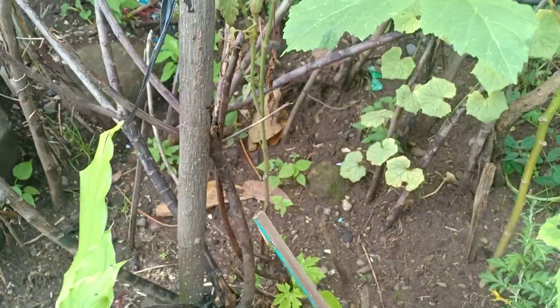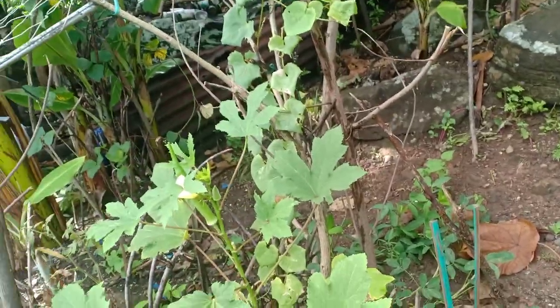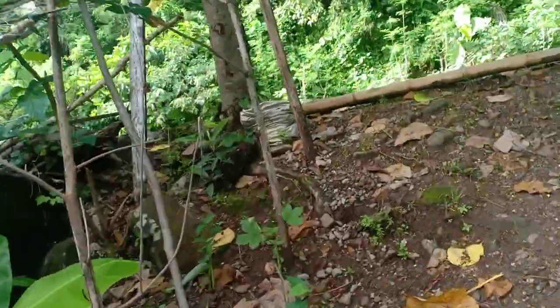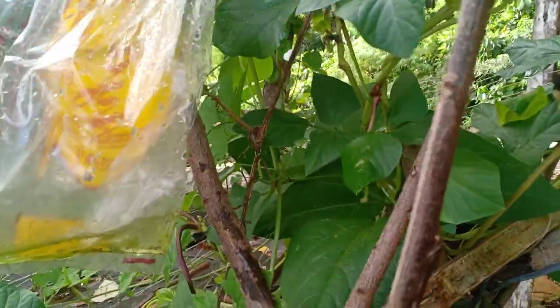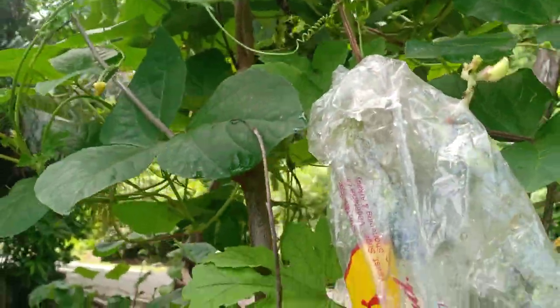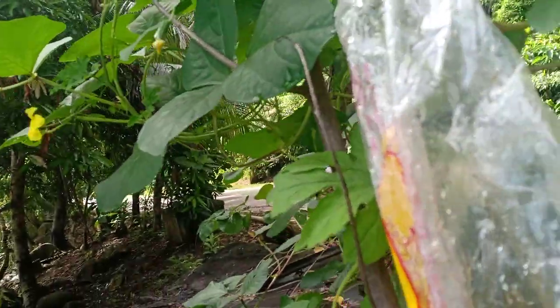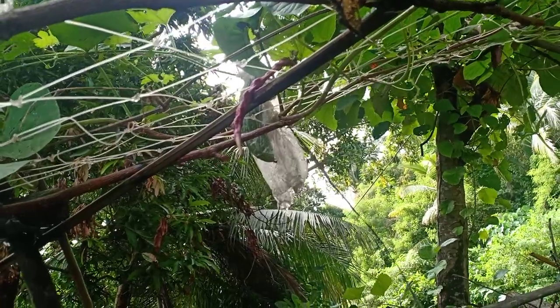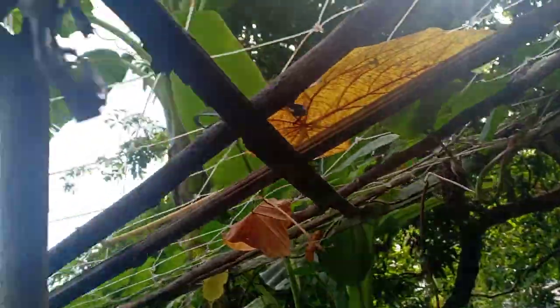Okay, so we have here a vine. This is an ampalaya vine. It's now started to grow, and I hope one of these days we will be harvesting. Oh, there's already fruit here. There's already an ampalaya fruit here, still small. It is wrapped with plastic. But here is another one, down there. It is wrapped. So that is an ampalaya fruit or bitter gourd.